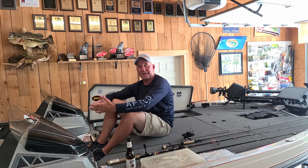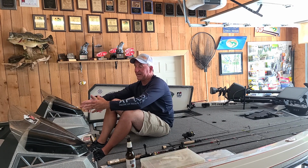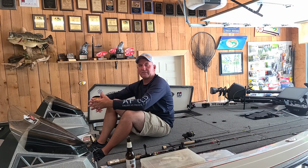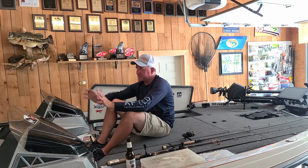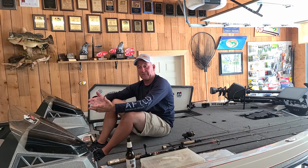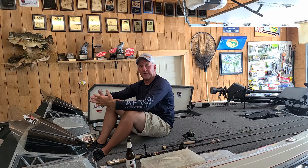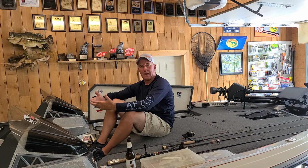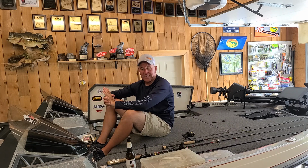If you're fishing main lake, like this morning we had a trip, and we fished main lake till about 9:30, about 10 o'clock, and then the big boats come out, the skiers, the jet skis, everything, and it gets pretty rough out there. You can still catch them out there, but the water's a lot of big waves. So if you don't mind that, you can stay out there all day and catch them.